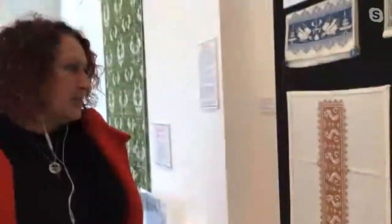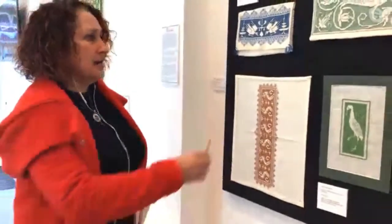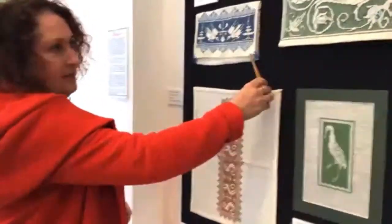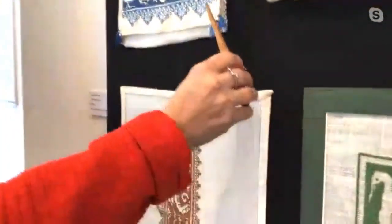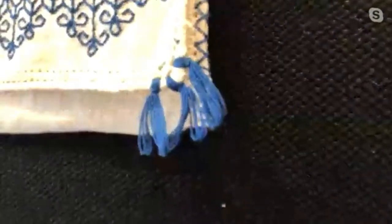So traditionally, was it done in just one color? Tessa, do you have any? It was done in the one colour. Or it was done in one colour with the black outlining. Yep. Okay. And I think often greens and reds. Greens and reds. Yep. And these little tassels here are very particular to Assisi. So the little three tassels.